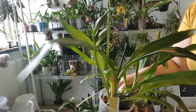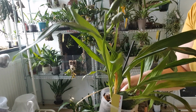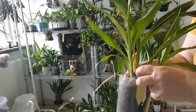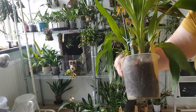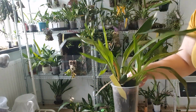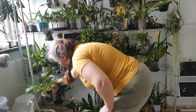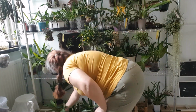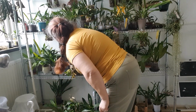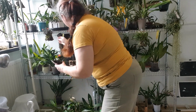It looks like a Louisendorf, but if it is, I don't know. It was bought with no name, but it grows nicely and gets some nice roots, so that's a good one. And what have we here? Well, don't fall down and break.